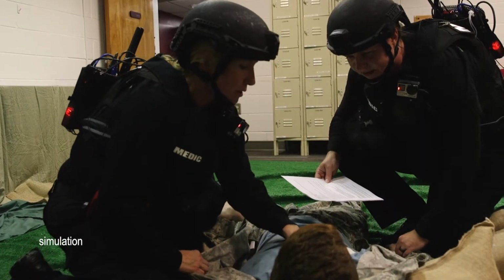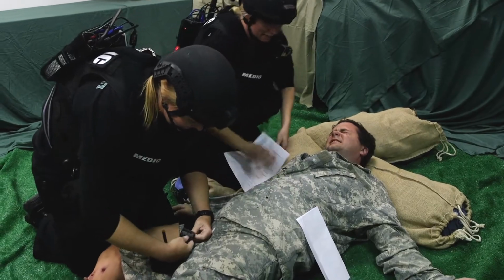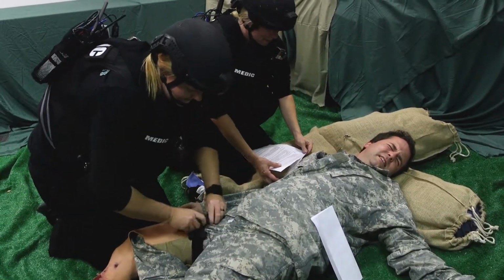The battlefield is a crazy environment. So somebody gets shot and the goals are to patch them up, get them out of there as fast as you possibly can. It can be a high intensity environment, and there's no mechanism for really capturing what happens to that individual. So often the medics will write on a piece of tape on their arm, they'll try to capture some key data.